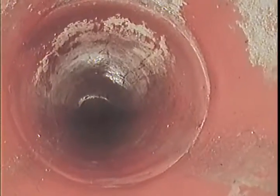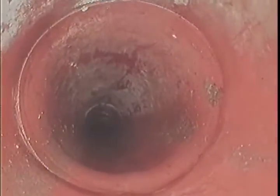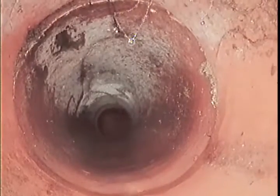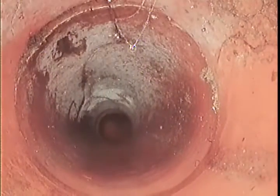Joints are good. That's fine. That's fine. That's fine. Slightly open there on the right hand side, you can see. And we're at 11 metres. That one's okay. Slightly open at the top there. Not too bad.